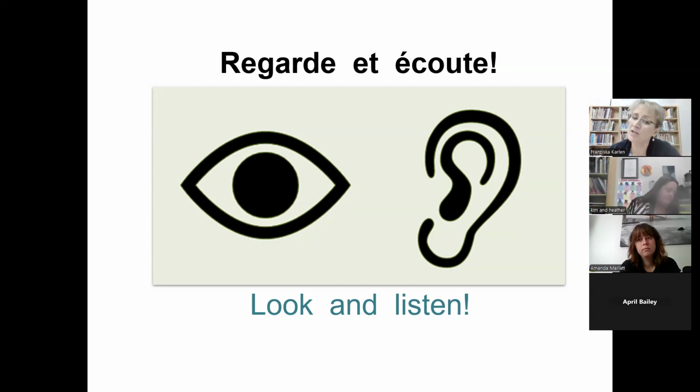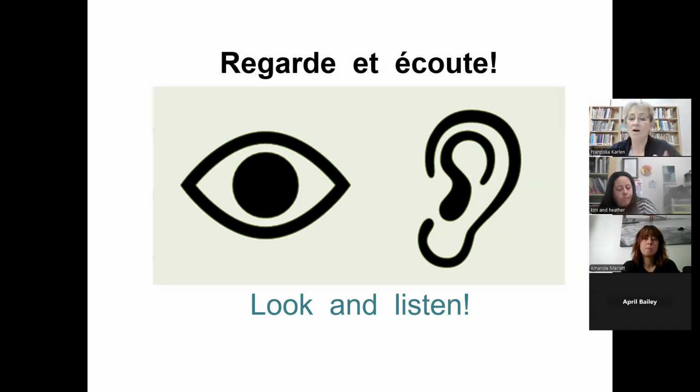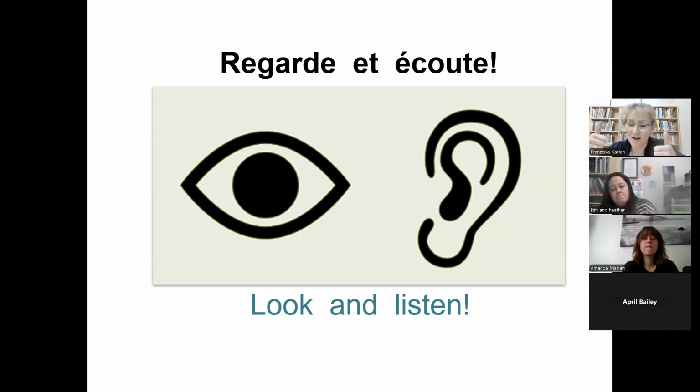Does that mean you can talk to each other or blurt out words? No, it really doesn't mean that. I'm taking a shortcut here. You can elaborate there a little bit with your kids. Okay. Alors, are you ready? Vous êtes prêtes? Oui. D'accord.